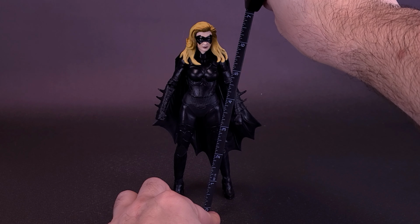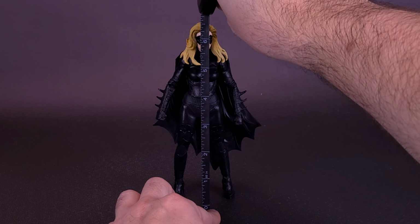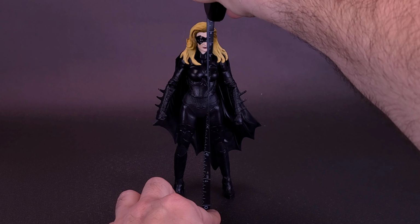I have no idea, by the way, how Alfred has the time or the resources to keep churning out new bat suits. Despite that, grabbing the tape measure, Batgirl stands at about 6.5 inches in height, or the figure is going to be about 16.5 centimeters tall.